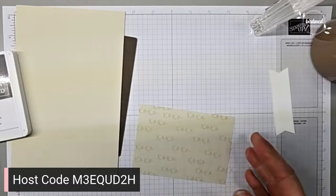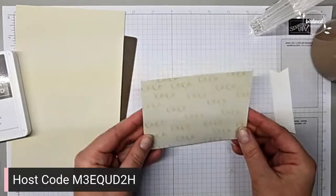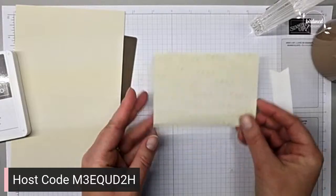Alrighty. So there is our XOXO all stamped over our basic beige piece here. What do you guys think of that? Isn't that neat? I love that stamp. I love the fonts they've used in this stamp set.